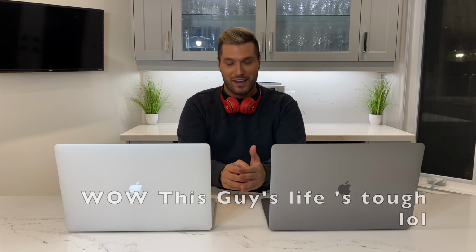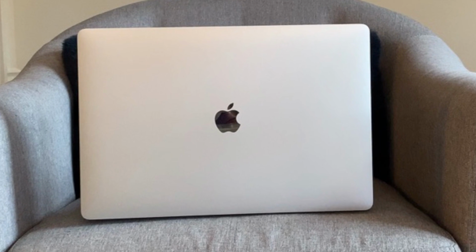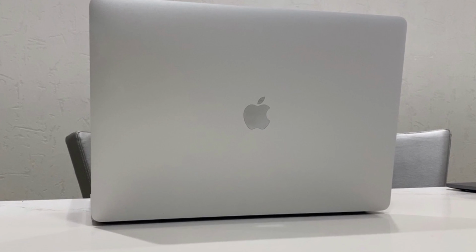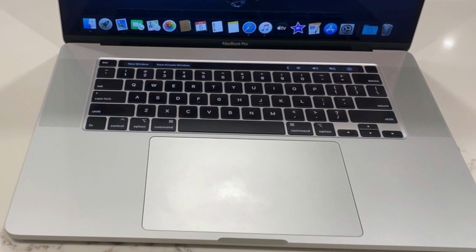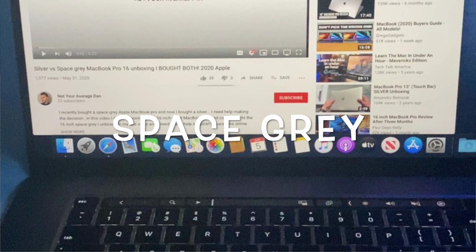Choosing between these two devices was honestly one of the hardest things I've ever had to do, just because you're investing so much money and you want to make sure you're making the right decision. I definitely think the silver is a classic look. It is professional, it screams Apple, and the whole aesthetic is very bright. There's a high contrast between the keys, so when you're typing, you can really see which keys you're looking for. Some of the cons, though, are that it reflects a lot of light off of the screen onto the chassis, which, when you're in a dim environment watching a movie or something on YouTube, you can kind of see the reflection of the video on the MacBook, which can be distracting.